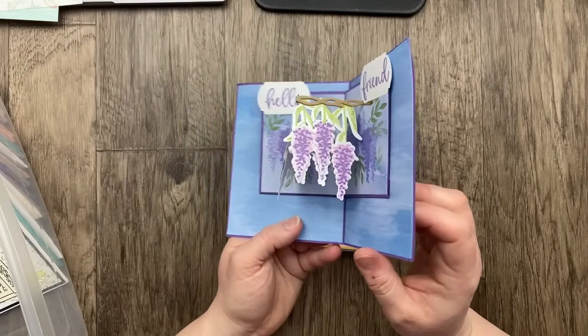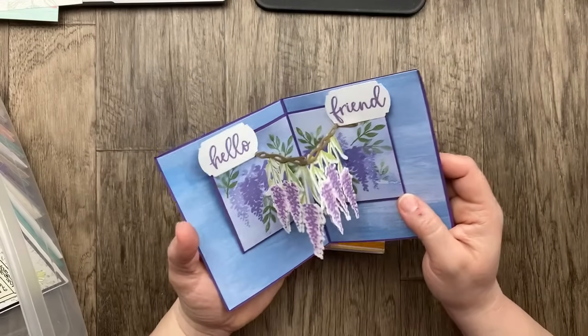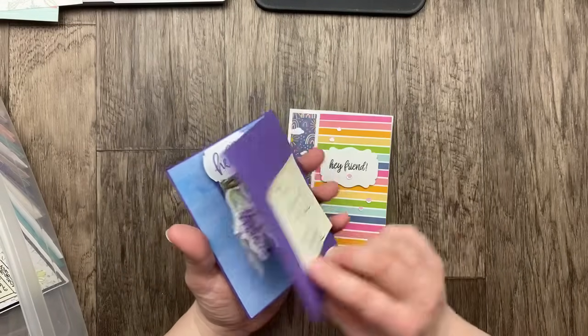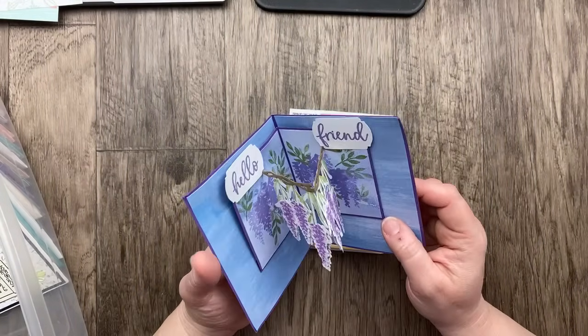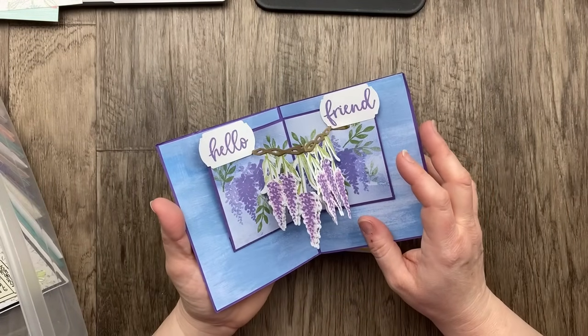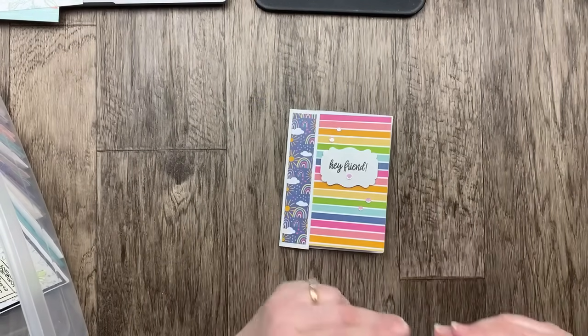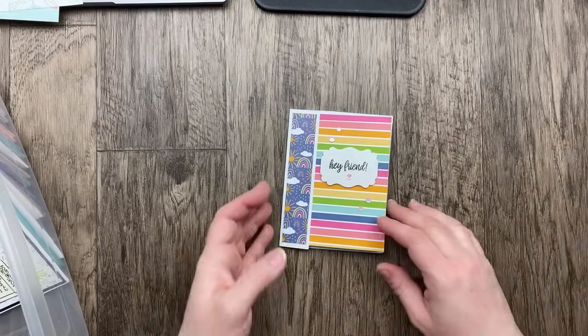Sharon, you've outdone yourself. Someone is going to just absolutely love getting this card. Hello Friend comes from the Biggest Wish stamp set. And what is the Wisteria? Is it Wandering Wisteria? I think maybe that was the name of that bundle. Absolutely gorgeous, Sharon. You have outdone yourself.